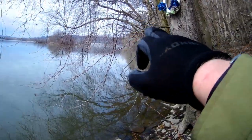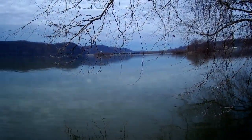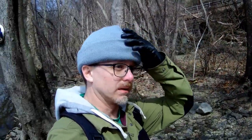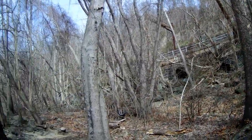All right, so I can see where the Conestoga comes out. Conestoga River comes right out there, or Conestoga Creek. There are a few islands down here, not nearly as much as the Holtwood. I'd like to come back here when the water's lower and see what this is like. It might get pretty rocky here too. Yeah, this place is awesome.